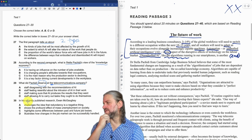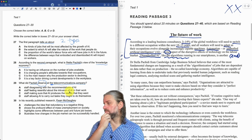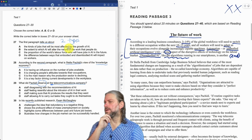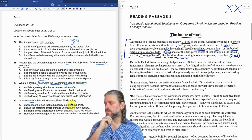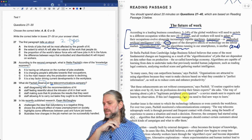And 30, in his recently published research. Okay, now this one is a bit open. There's a lot. So recently published. So this one will have to work a little bit harder. Okay, but I'm trying not to look at the distractors because I know they're trying to trick me. So let's now read until we get to something about the research by Ewan McGaughey. Okay, so we're going to go over here and read until we get to him.